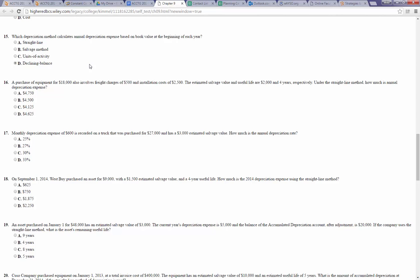So D. 16, a purchase of equipment for $18,000 also involves a freight charge of $500, installation cost of $2,500. The estimated salvage value and useful life are 2,000 and 4 years respectively. Under the straight line method, how much is annual depreciation expense? So here, I'm going to bring up an Excel spreadsheet to use as scratch paper.